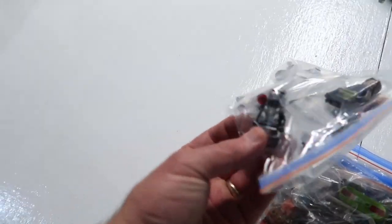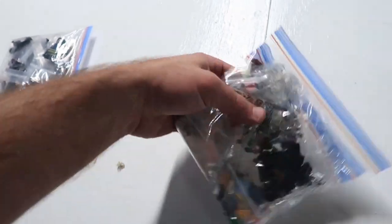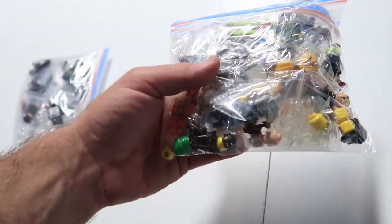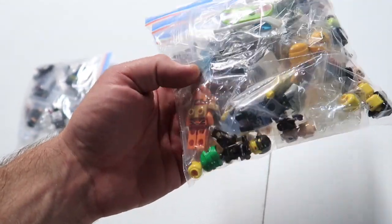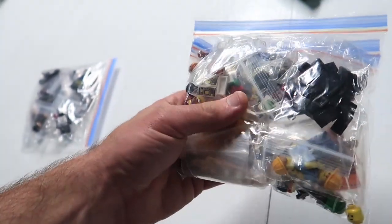Because, you know, that guy alone, right? And then lots of goodies for Bricklink. This is like one of the bigger orders I placed before I deleted my wanted list, so a lot of the stuff I probably have back on there.